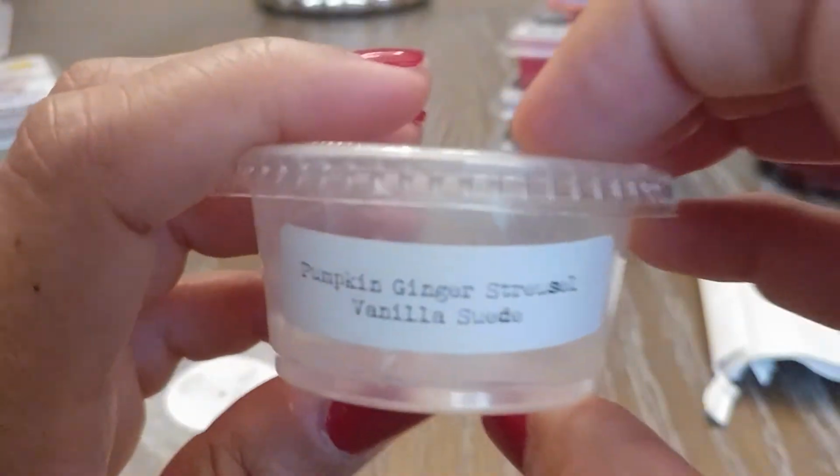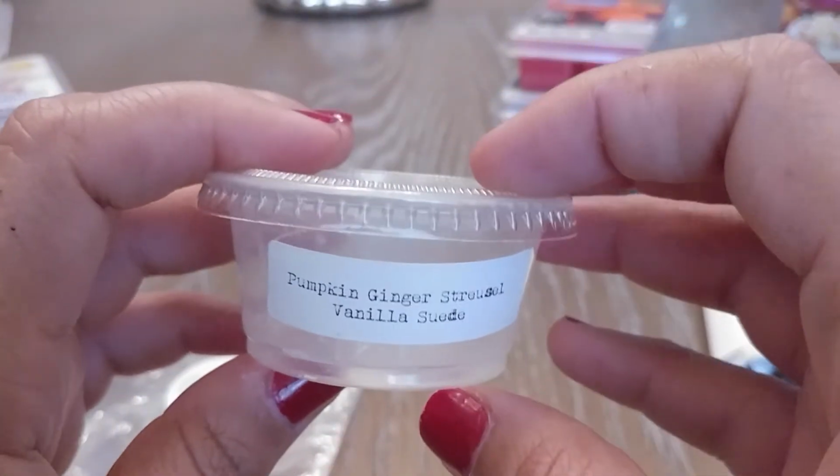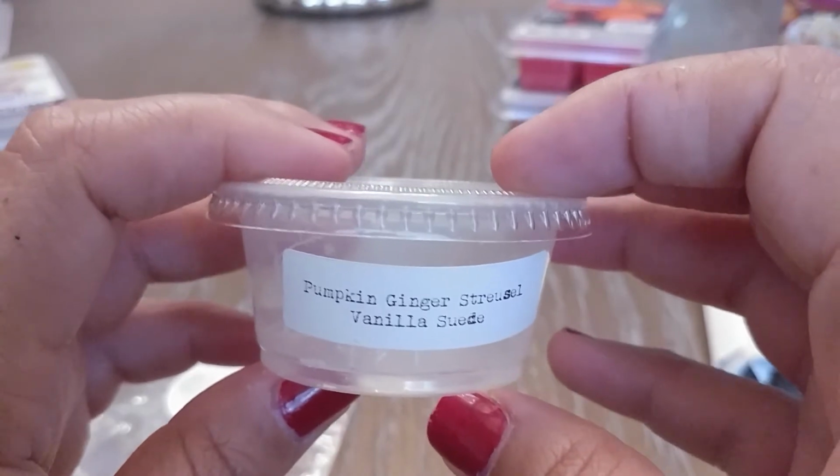And then this here from Back 40 Wax Company, Pumpkin Ginger Streusel and Vanilla Suede.